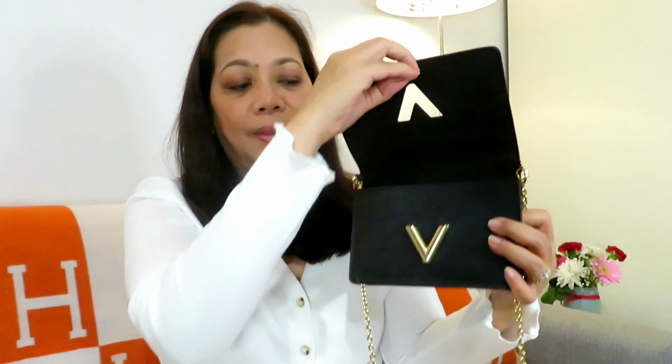If you want to close it, just twist it and you will see the LV logo or letters. And then if you want to open it, just twist it again and the V logo is there. It also has this slot here where you can use this one as a belt bag. So I'm going to do another separate video for this bag. So watch out for that as well.